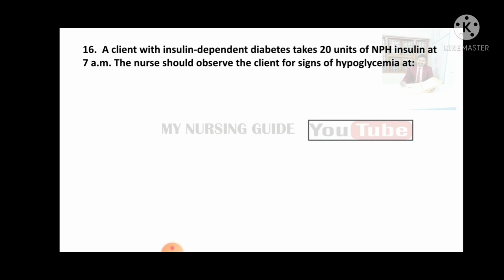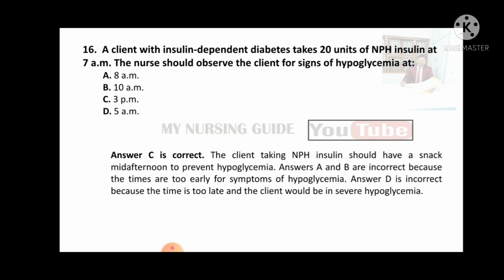The client taking NPH insulin should take a snack mid-afternoon to prevent hypoglycemia. Answers A and B are incorrect because the times are too early for symptoms of hypoglycemia. Answer D is incorrect because the time is too late. The client would be in severe hypoglycemia.